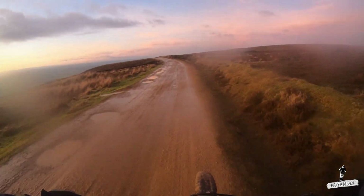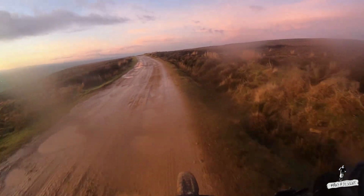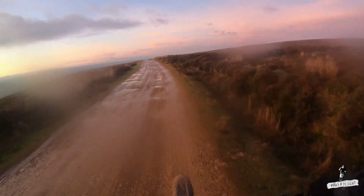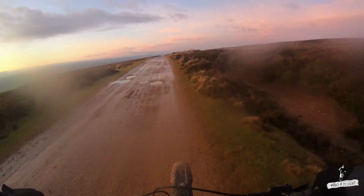Well, I'll say one thing about this ride. Might be getting dark soon, but this scenery is absolutely stunning. Just got the clouds over there in the distance.